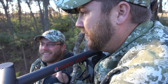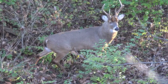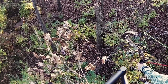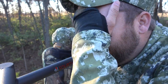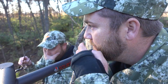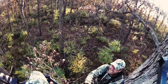That is an 8.5-year-old. Legend. Dude. He's legend. I hold him at like 8 yards. I gotta put my bow down. Dude, we have chased that deer. Oh my gosh, we just forever. I'm gonna jump out of a damn tree.